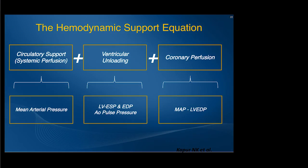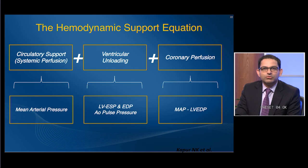So this really represents an exciting time for hemodynamic support. And when we think about hemodynamic support, the way I like to break it down, as Seth indicated, is to look at 3 primary objectives for these support devices. The first one is circulatory support, where we're trying to augment systemic perfusion of vital organs. And the measure that we use is mean arterial pressure, and we should be increasing that mean arterial pressure when we activate a support device.